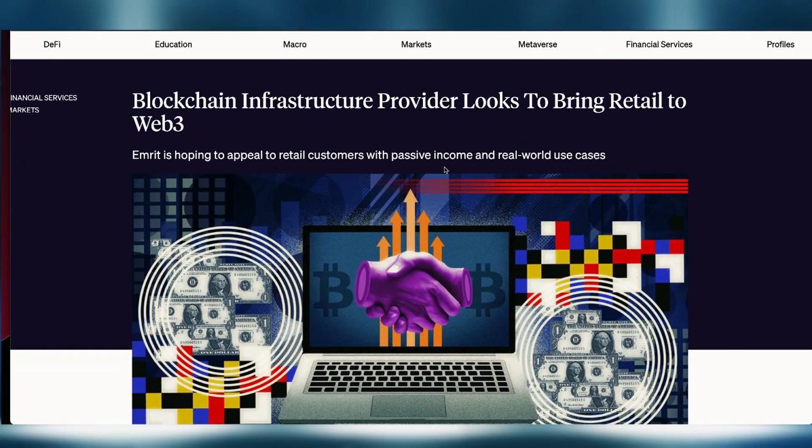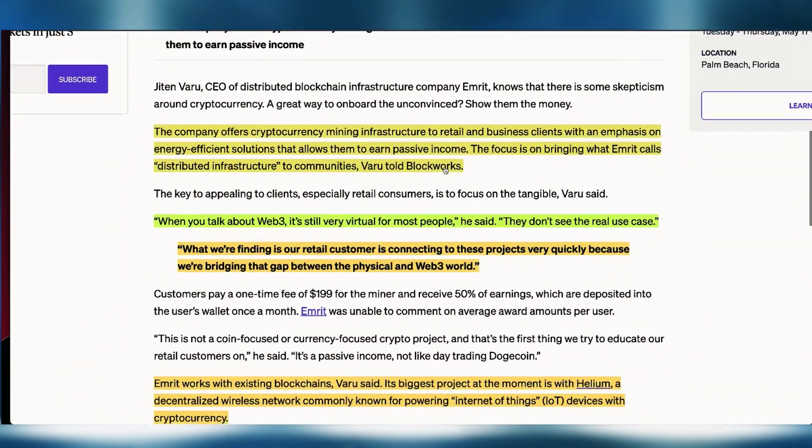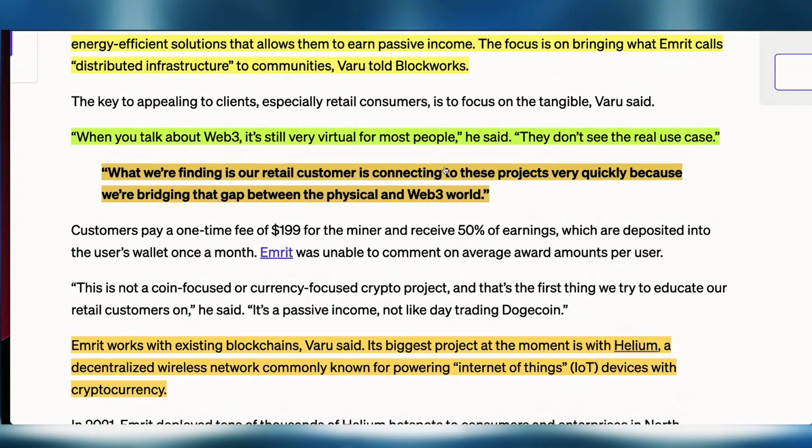I was looking at this story done by Blockworks on you guys, infrastructure provider looking to bring retail to Web3. And this has been kind of a question. You addressed it right here. It says, when you talk about Web3, it's still very virtual for most people, and they don't see the real use case. And this is something that I have to explain a lot to my friends. In many cases, it's what is blockchain used for? What's the real use case here? Because everybody wants to.